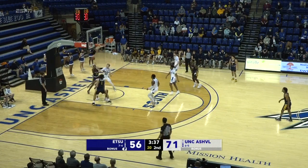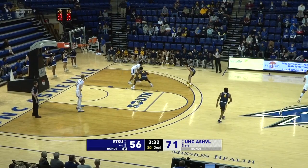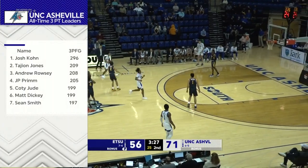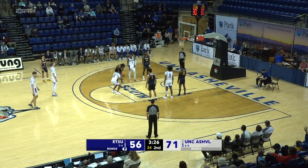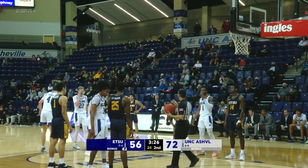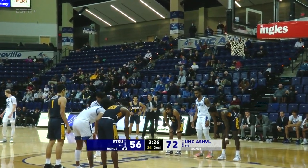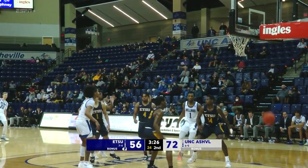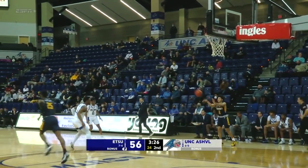Ty Brewer, tough shot, makes it. Record me saying that. And then just play it every time he touches the ball. He's got 21 points. So what an impressive career by both Cody Jude and Tajon Jones, continuing to climb up the all-time charts. Stephanie knocks down the first, 3-for-5 from the foul line today. He's got 9 points, trying to reestablish the 15-point lead. The guard from Knoxville, Tennessee, puts them both down. It is a 15-point game, 3:26 left.